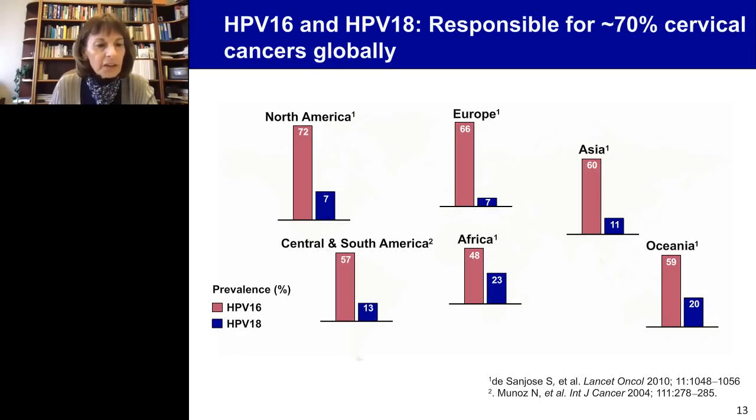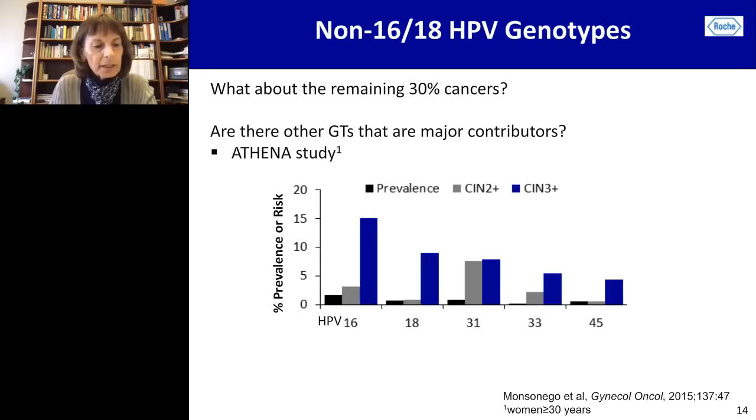We also see on this next slide, that is also from Dr. San Jose's data, that the 70% combined contribution of HPV 16 and 18 holds true globally, although the proportion of cancers distributed between 16 and 18 may vary slightly from continent to continent and over multiple races and ethnicities. We see that 16 and 18 are consistently responsible for about 70% of the cancers. But what can we say about the remaining 30% of cancers? Are there other genotypes that are major contributors? For example, HPV 45 has received considerable attention.